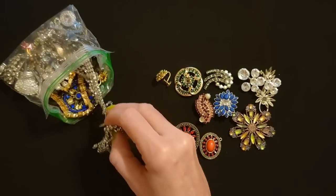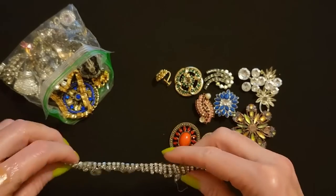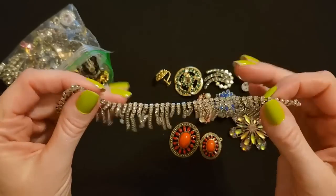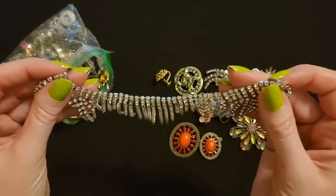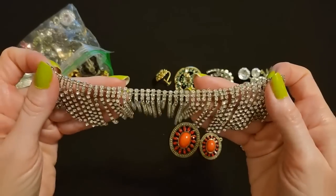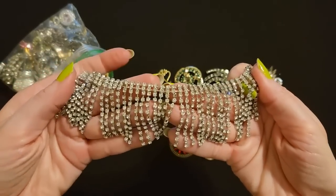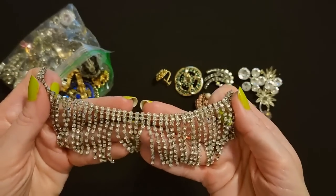Oh, what is this big thing? These rhinestones are making me want to go to a prom. Whenever I see stuff, look at this. This was part of something. This could have at one time been attached to a garment. This might have been decoration on a garment, like a dress or something. Something about seeing stuff like this makes me think of going to the prom.